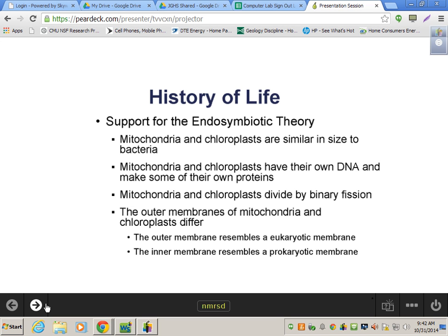And I always think of this as kind of the coolest thing that we learn in biology in a lot of ways, because it is why we're here. It's why all animals are here. It's why a plant is here. It's why anything more than one cell is able to happen.